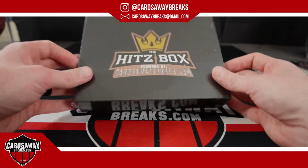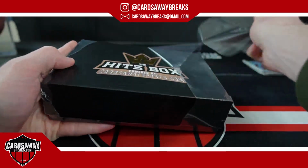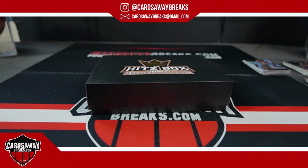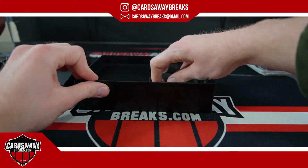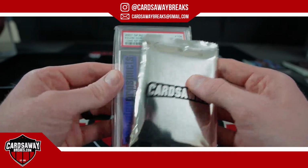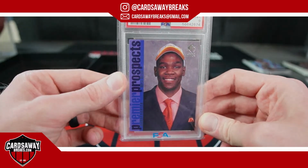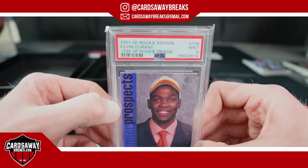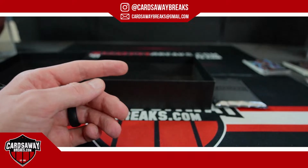Last box. Let's see what's in this one. Graded card is 2007 rookie 9 Mint SP rookie design flashback, the Durantula. It's for the OKC Thunder. Back-to-back for Kevin H. Well, bam. Oh, Barry. That is sick. 1996 SP rookie design. It's the Durantula going to the Thunder.